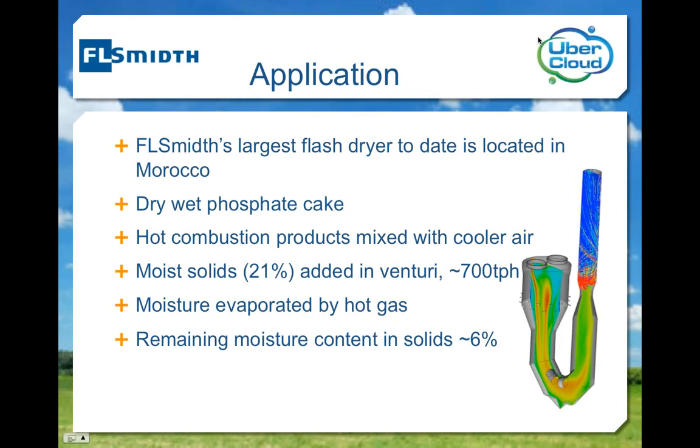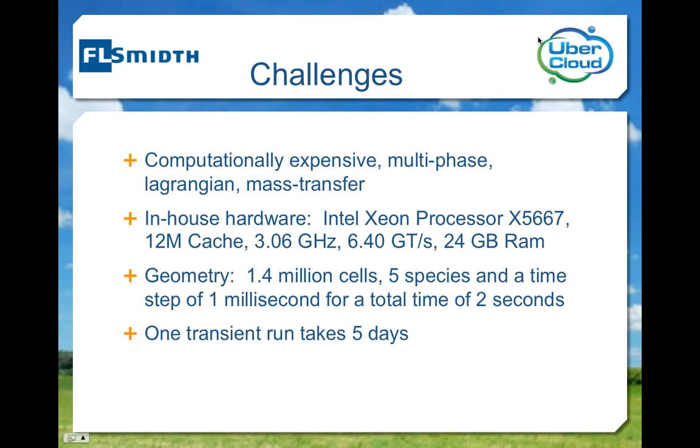The system basically takes a slurry that has been filtered to remove most of the water, and puts it into some hot gases on the left of the plot. There's the combustion chamber that we then quench with cold air, and then where all the streamlines are coming in, the red area on the right at the top just after the venturi, we start adding some solids. These solids through heat transfer get heated up, and all the moisture is driven off, and we're hoping to get from 21% to 6% moisture. And we're putting 700 tons per hour of solids into this gas. So it's some massive equipment we're talking about.